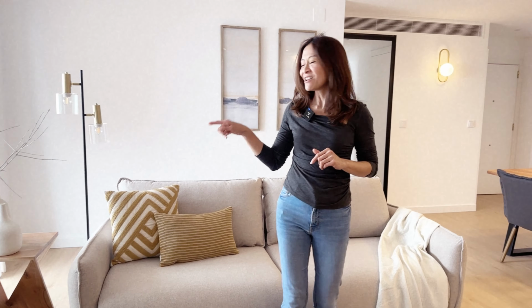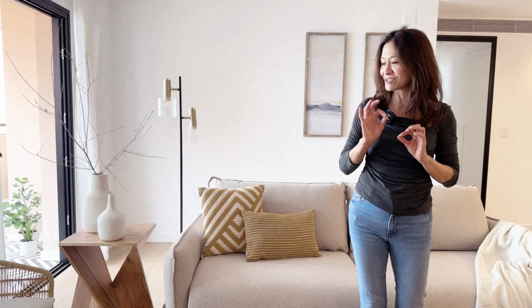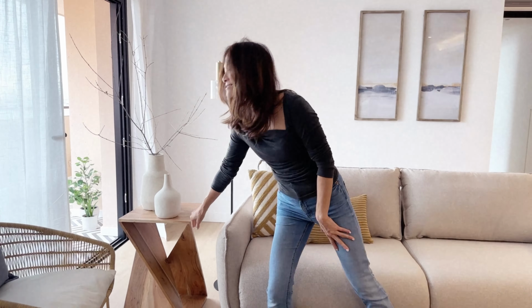But 150, not the type of products you get in IKEA. This is amazing. It's really real wood.